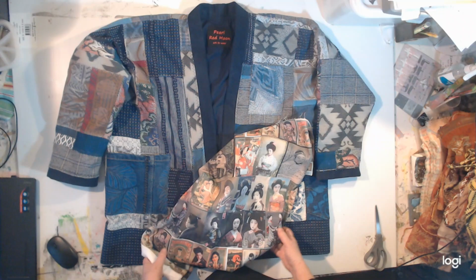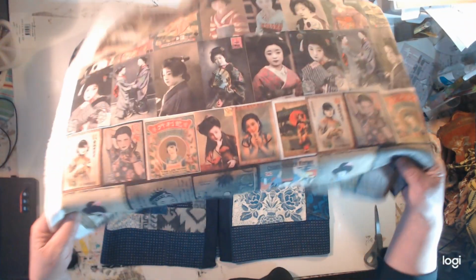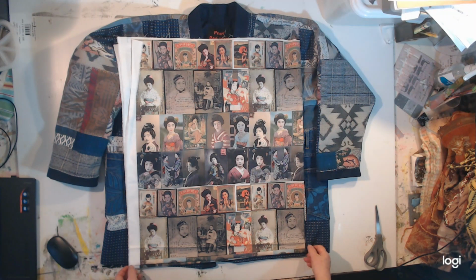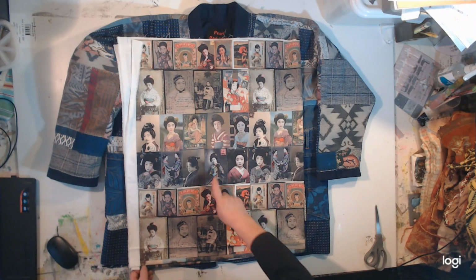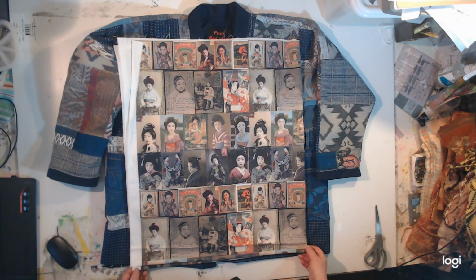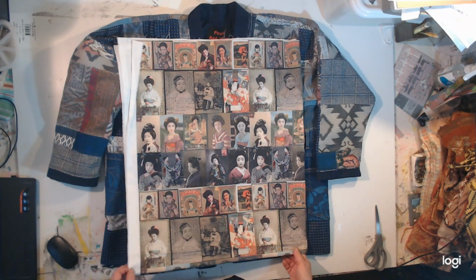Now, a few years ago, I selected my favourite images, my favourite postcard geisha images, and made a Photoshop document, and I get these printed by Spoonflower on a cotton fabric, and then I cut out the individual motifs and use them to decorate some of my art to wear garments.